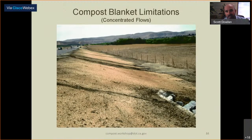So compost blanket does have limitations, and that is concentrated flows. It does not like concentrated flows. So you can see in this photo, the intention was to go ahead and cover this slope with 2-inch compost blanket. But because of the natural undulations in the road surface, water naturally concentrates in particular areas. And then as it moves down the slope, it starts to create rilling and gullying. But that said, even with the rilling and gullying, I would not call this a failure, because even though we did get some movement of compost, we did get very quick establishment of native vegetation early on, and those rills and gullies were very minor. But I think it is worth noting that compost does not hold up against concentrated flows. Next slide, please.